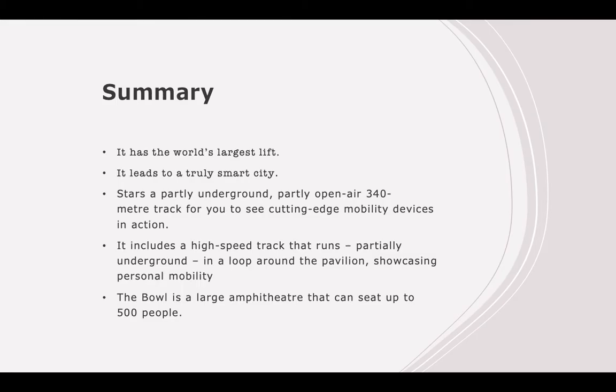And at last, the summary. It has the world's largest lift. It leads to a truly smart city. It stars a partly underground, partly open-air 240-meter track for you to see cutting-edge mobility devices in action. It includes a high-speed track that runs partially underground in a loop around the pavilion, showcasing personal mobility. And the bowl is a large amphitheater that can seat up to 500 people.